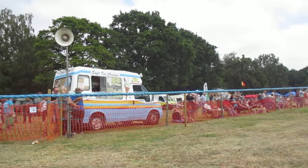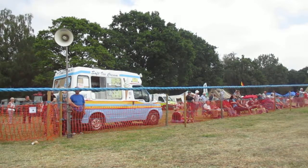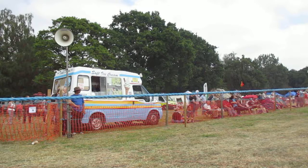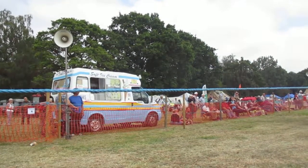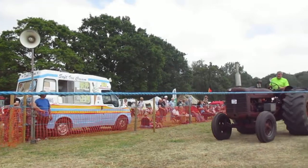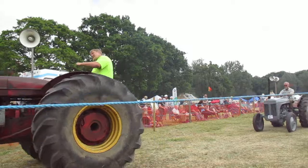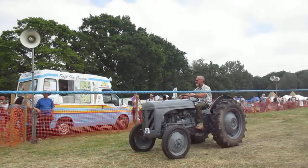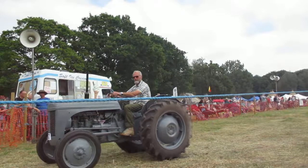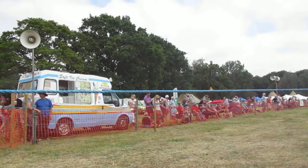This one's a Case. You can tell this one's an early one. See, it's orange. This one's a nice petrol 4-cylinder. It's in nice ex-farm condition. I'll ask the driver a little bit about it. It's a 1942 Case DX, an American tractor. Came over early part of the war and spent its working life in Somerset. It's a Lend-Lease tractor in its original working clothes.